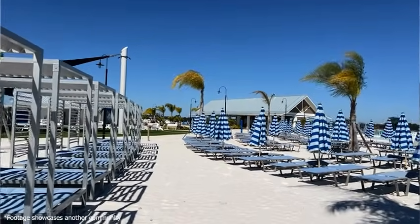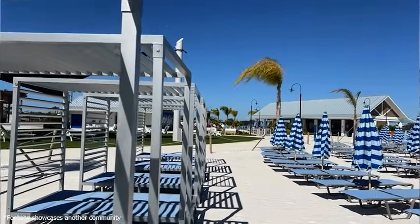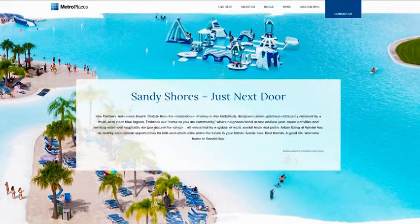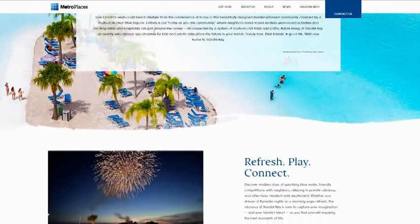If you are looking for an alternative to living directly on the coast, but you want to be close to the coast, how about inland coastal living at a place called Sandal Key? It is about 50 miles north of Tampa, 60 miles south of Ocala, and about 80 miles away from Orlando. This community is so new. There are not even any houses yet.